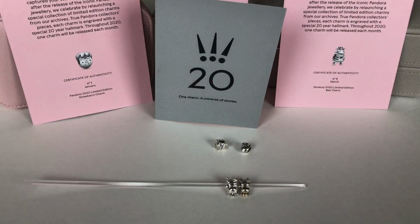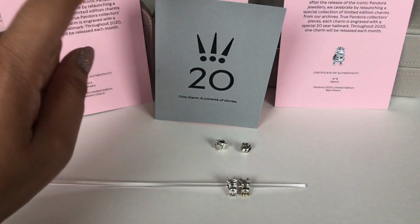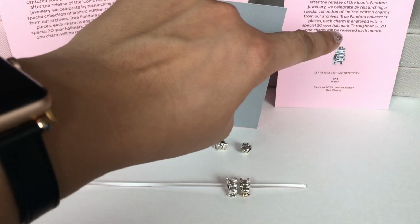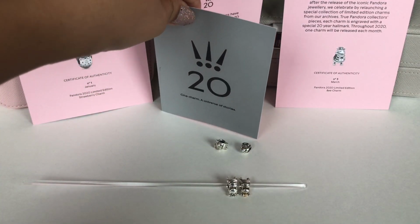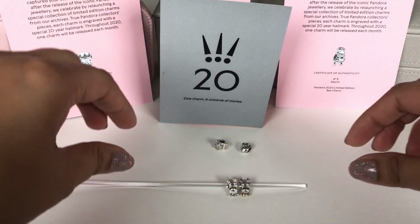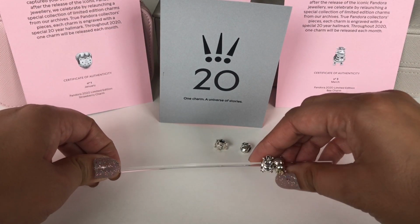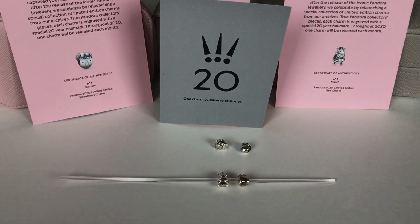Oh, and I forgot to mention, each one of these charms comes with a certificate of authenticity. The reason they're different is that these two I bought online and this one, the frog, was bought in store. So it's a little different authenticity card than the other two. But yeah, I'm very happy to have been able to get the first 3 charms that have come out. As I said, I'm not sure if I'll be able to get any or all of the remaining 9, but I'll try my best.